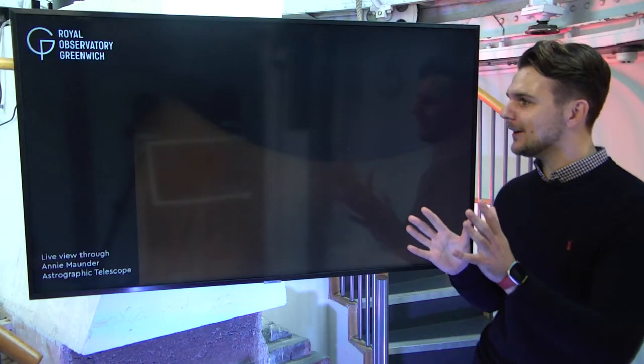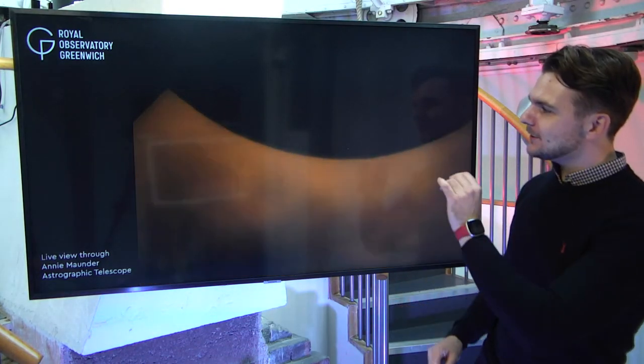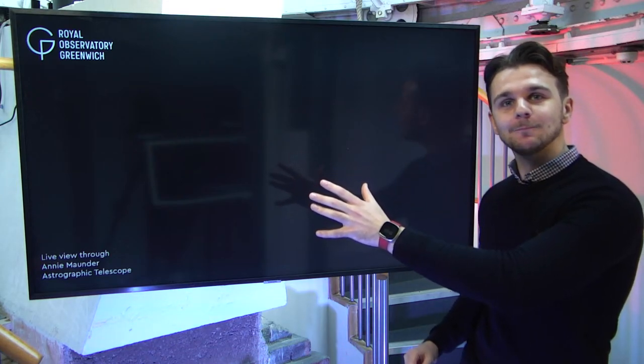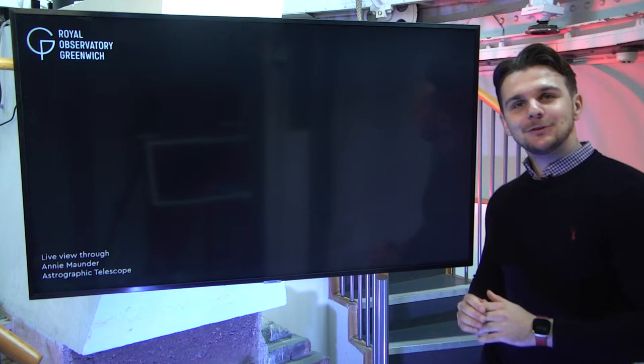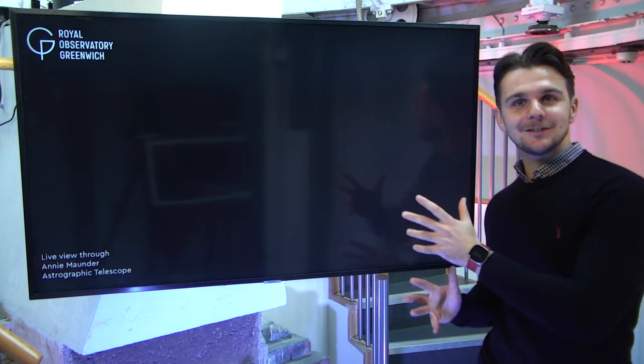And it looks like the clouds have descended. Oh, just a patch. So, in fact, it's gone. And it's gone. But that's okay, because we've got other things to discuss, and we will come back to this view in just a little while.